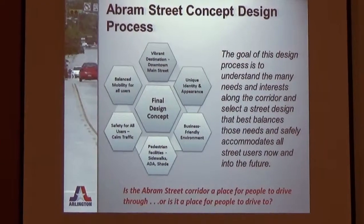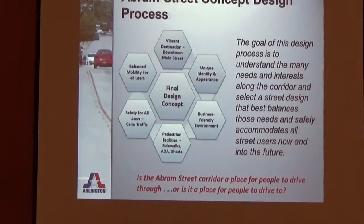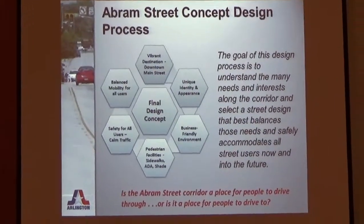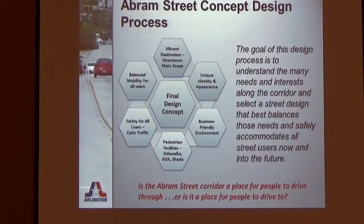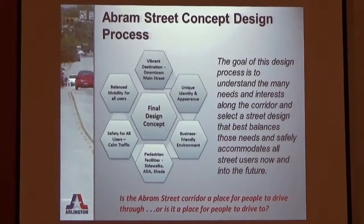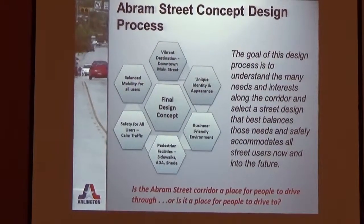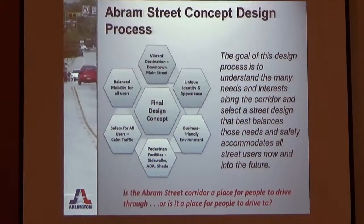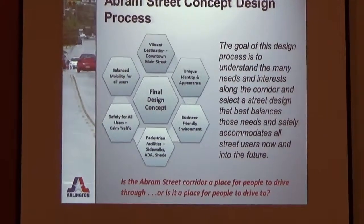The concept design process that we've been working through for the last few months, we tried to capture in one slide. If you look at this little diagram, you see the goal at the top is a vibrant destination of downtown Main Street. That's from the downtown master plan. That wanted a unique identity and appearance, wanted to maintain a business-friendly environment, and wanted good pedestrian facilities, sidewalks that meet ADA requirements, and shade. It also wanted a good level of safety for all users, which involves calming traffic for pedestrians in some situations. Balanced mobility for all users. That's the part that's going to slow it all down. Whether you're walking, biking, in a car, or disabled, can you get up and down and along the street?